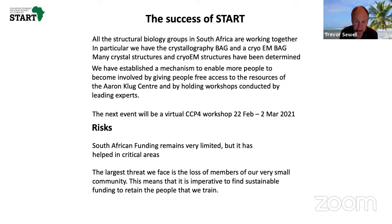And we've established a mechanism to enable more people to become involved by giving free access to the resources of the Ehrenkluck Center and by holding workshops conducted by leading experts. I will comment that the money that enables them to have free access is the money in the START grant. And without that, they would not be able to have the free access. So when the START grant ends, we need to find a mechanism for replacing that funding. And that, I believe, can only come from a government source.